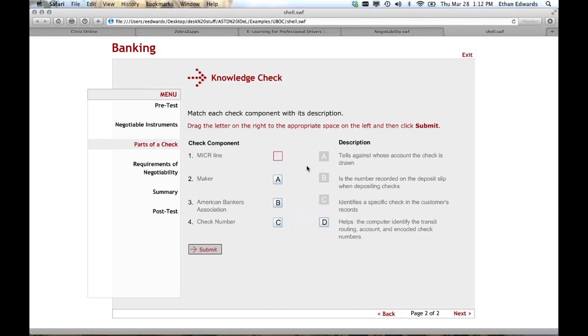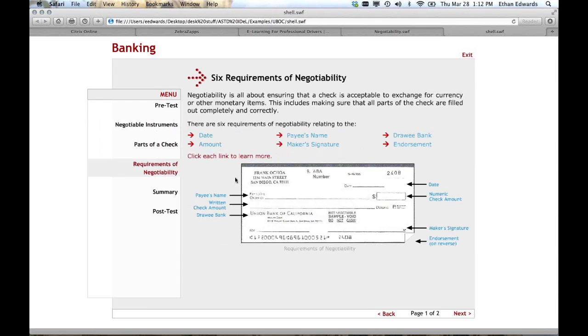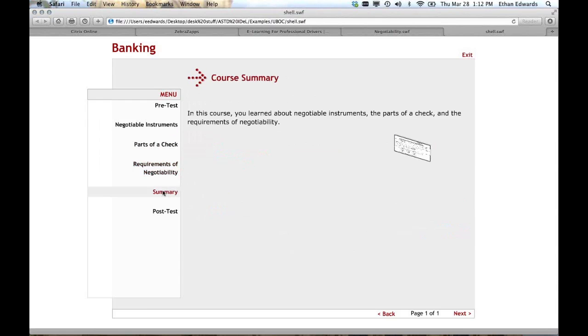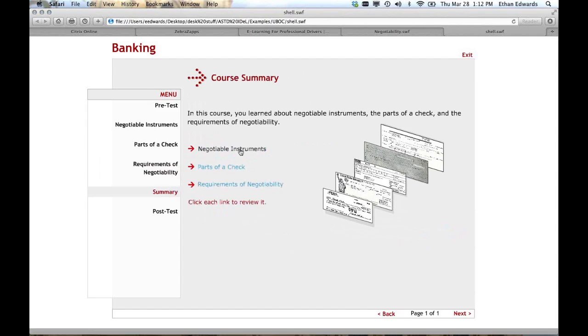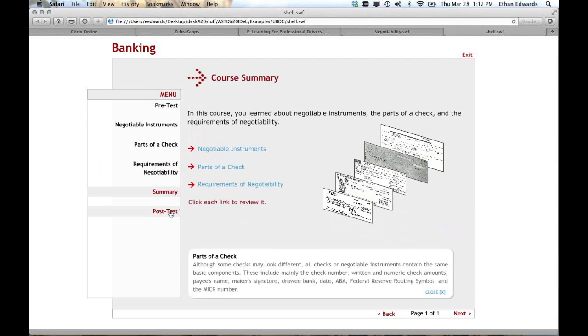I don't need to go into more details of it. You can see from the menu there's additional sections about the requirements of negotiability, a summary where again I can revisit what the main content areas were, and then a post-test. Now the problem with this, while all the content is completely accurate, is you don't really have to pay that much attention to get through this.